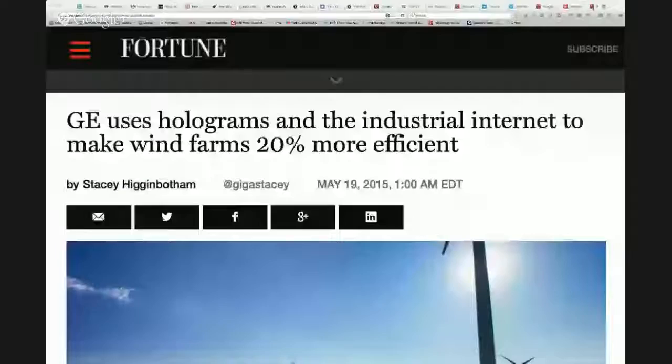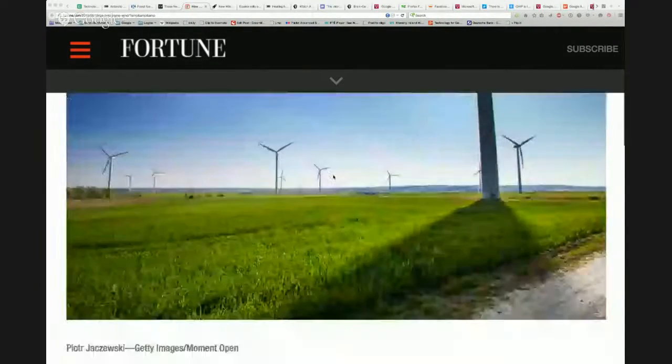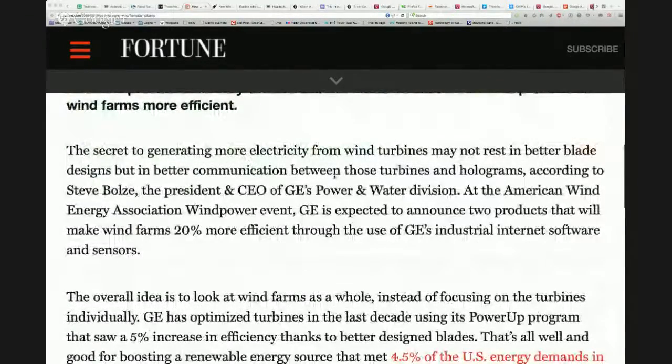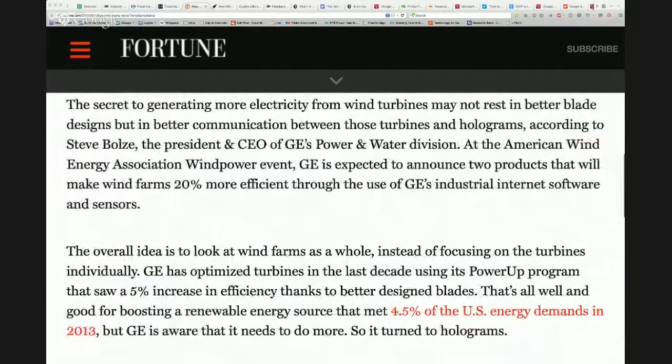So, the next one I saw was this one. I thought this was pretty cool. GE are using holograms and IoT to make wind farms 20% more efficient. This story is saying that they've already achieved about a 5% improvement just by optimizing the design of the blades, and you can see that here in the article.